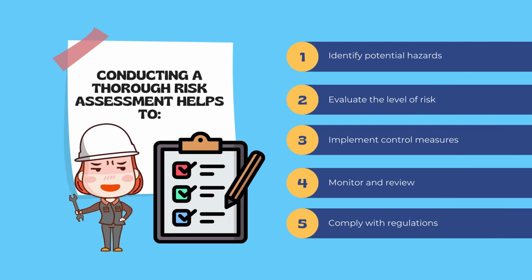Risk assessment is a vital component of maintaining a safe work environment, particularly in machining production where various hazards are present. Conducting a thorough risk assessment helps to identify potential hazards. Risk assessment involves systematically examining the workplace to identify hazards that could cause harm to workers. This process helps to create awareness of potential dangers and prioritize their control. Evaluate the level of risk.